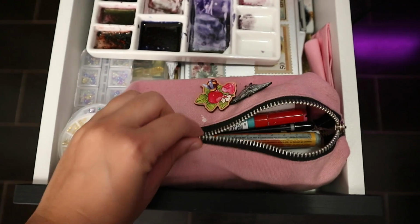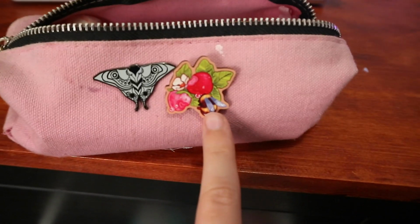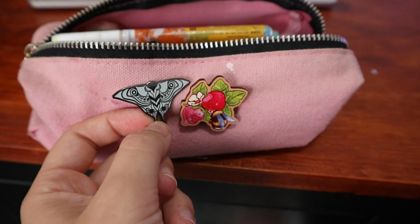We have my pencil case with the most adorable strawberry pin by my friend Joan Ollie. And this one I got by winning a contest for Last of Us 2.